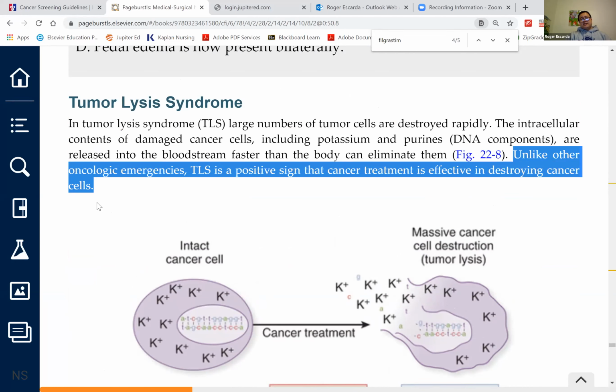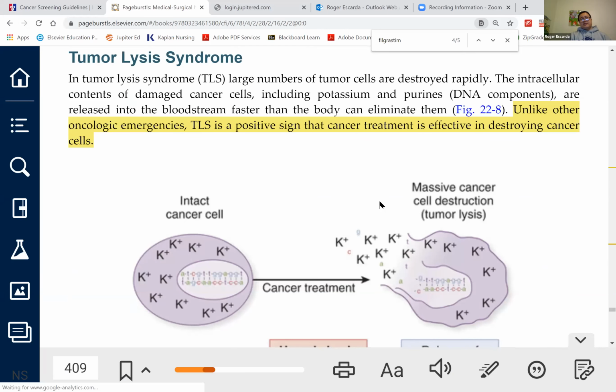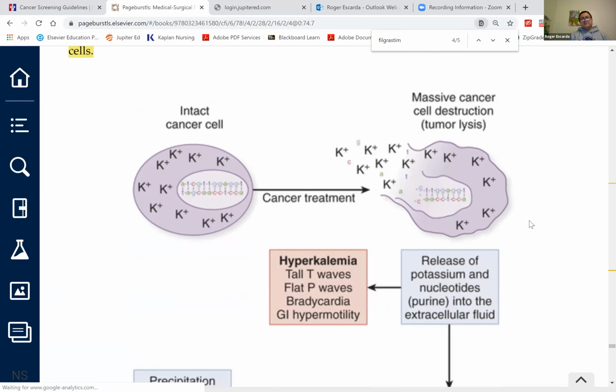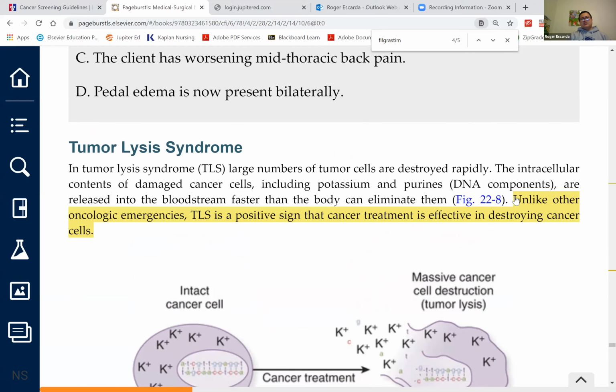The bad news is the patient may also die, because we know that when cells die, they spill out two things. One is potassium, the other is purines or uric acid. So these are the two problems the patient develops now. Again, this is not all bad news. This is again good news.